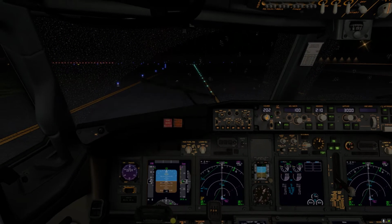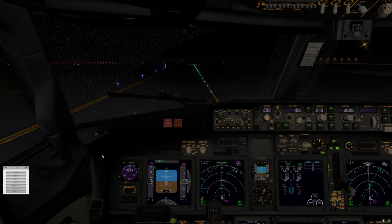All right, let's put the auto throttle arm switch in the up position. All right, let's tune in clearance delivery and file our flight plan.